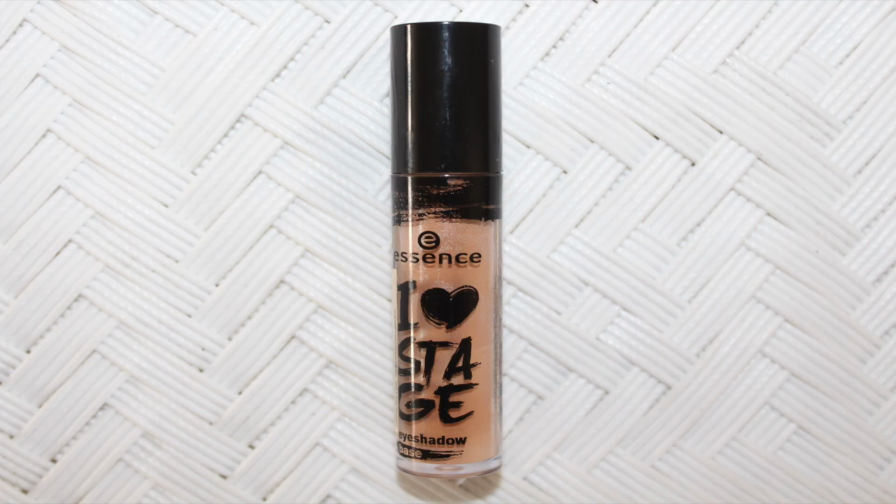Favorite eyeshadow primer. I know I'm jumping around here, but I forgot to mention this. But this is the Essence I Love Stage eyeshadow primer. Super affordable and it's such a good primer. The shade is a little light for my skin tone, but since I'm going to be putting on some shadow over it, it doesn't really matter. It's affordable but still does the same thing that all the high-end primers do, like the Urban Decay Primer Potion, which I have and I really don't like. This one is amazing at a fraction of the cost.